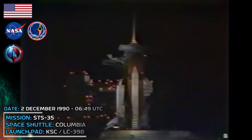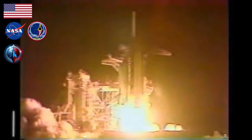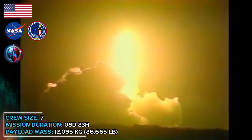Minus 16 seconds. Sound suppression water system is armed. 12, 11, 10. Go for main engine start. 7, 6, 5, 4, 3 good engines. 3 good engines up and burning. 2, 1, 0. And liftoff. Liftoff of the Space Shuttle Columbia and Astro 1 for an insight into the lifestyle of the galaxies.